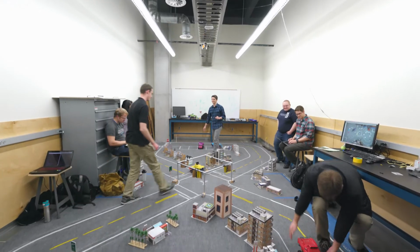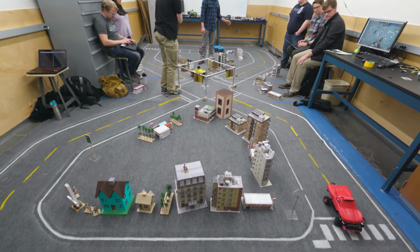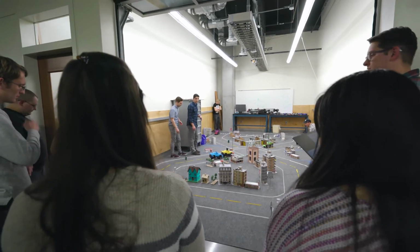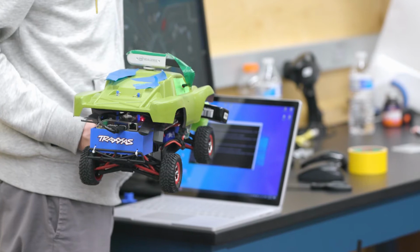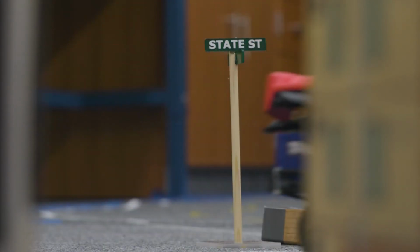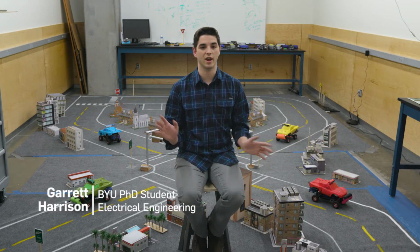We built a small town and have tried to make it as close to real as we can, so that students can use this to test their algorithms and test the cars and try to make it as real as possible. Our goal was to get it to drive without having to be touched, no human interaction. We hit go and we just leave it.